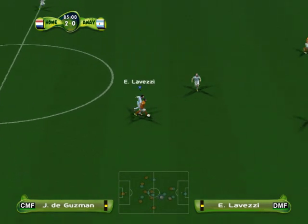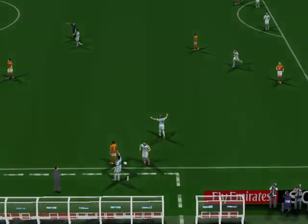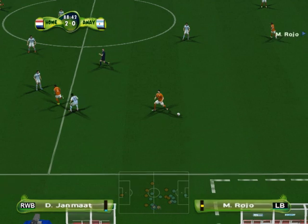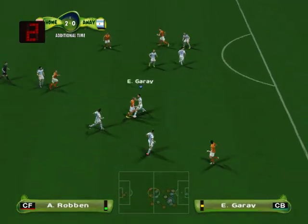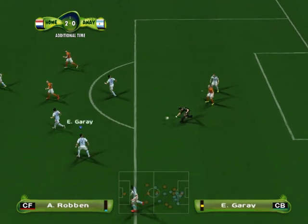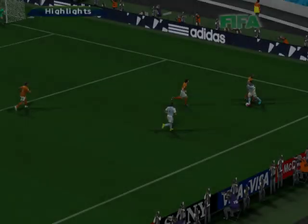Showing real speed and ability here. Giving them plenty to worry about here. And he's come away with the ball well there. It's their ball again. Oh, he's really stretching the defence. Real problem there for the goalkeeper. Lavezzi. The referee blows. Well, they've lost.